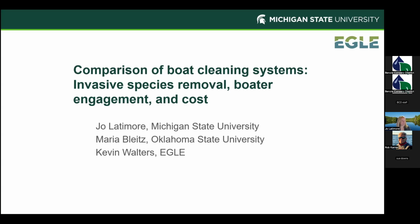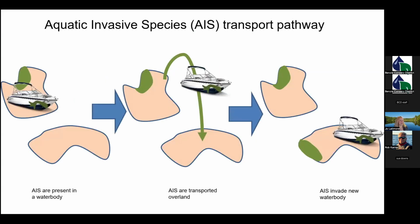So let's dive in. I think this is going to be fairly common knowledge for all of you on the call today, but how do aquatic invasive species spread? One thing a lot of research confirms is that trailered boats are the number one way that once an invasive species gets into Michigan waters, it's trailered boats that are moving them from one place to another. There are other pathways, of course, but they're not as significant as trailered boats. So we're going to focus on that for this presentation.